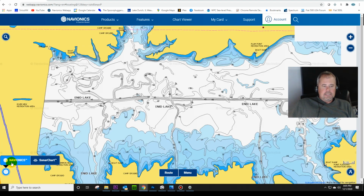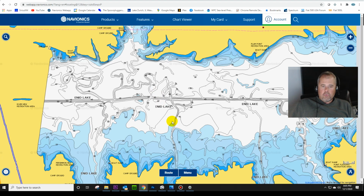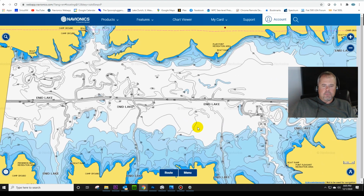To tell you the truth, I actually prefer the standard definition 5-foot contour map because all I want to know when I'm fishing this is where's the main channel and where's the feeder creeks, and we can pretty much draw our own conclusions on where the structures are going to be. Matter of fact, I'm going to jump ahead of myself a little bit here.